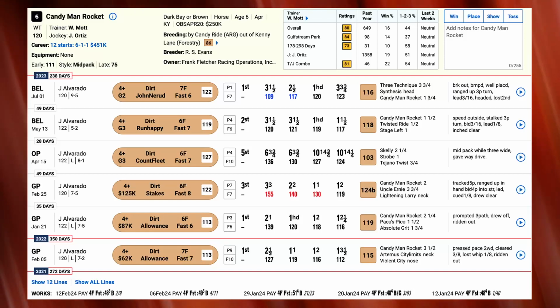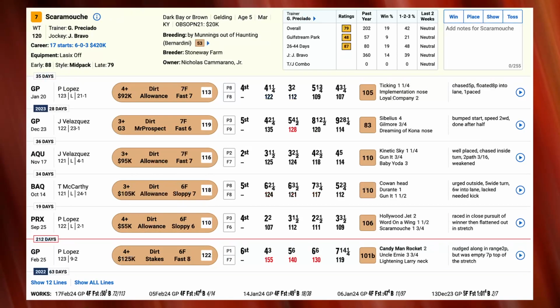The number 7 is Scaramouche, and I think current form is just the major question with this horse, Greg, because he was running pretty well through the middle of last year, early on, especially when he was the winner of that Gallant Bob in 2022, earning that Grade 2 victory. But since then, it's just been up and down, and lately just mostly down as he's just disappointed in a series of races, trying to get back on track here for Guadalupe Preciado. But his prior Gulfstream Park efforts don't make you really convinced that this is his preferred surface.